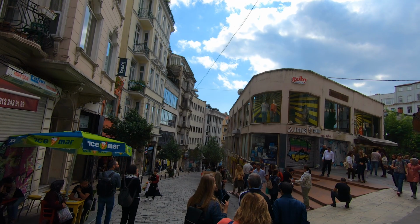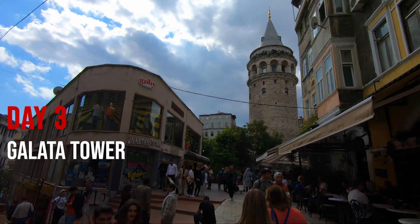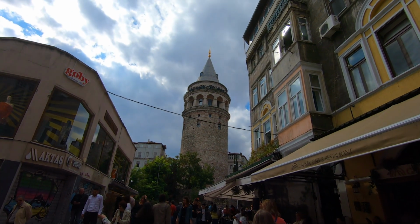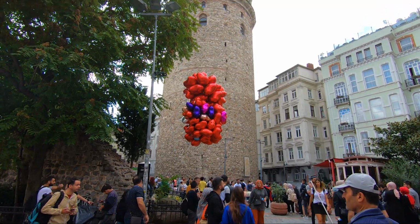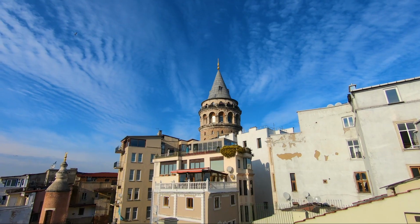After walking through Istiklal Street, you will end up in the Galata Tower area. Enjoy the little cafes nearby and the beauty of this tower. Going up is a must, but during the summer months there will be a long line. Just be mentally prepared to be in line at least 40 minutes.